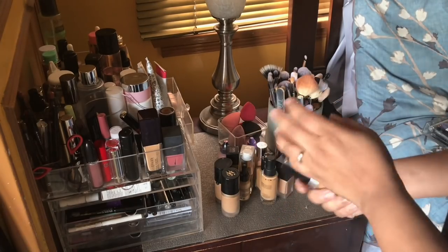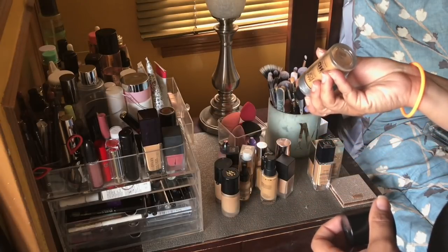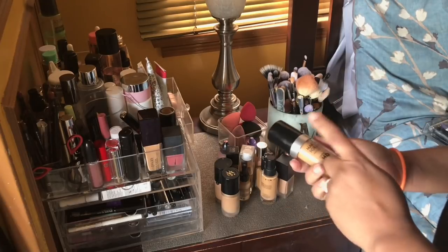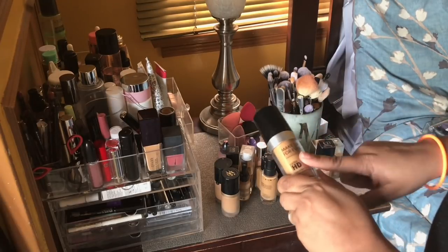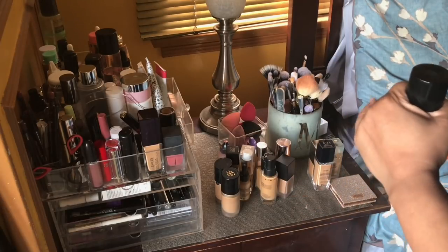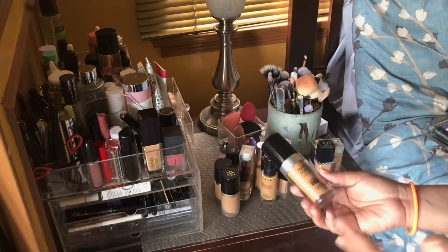Makeup Forever. I don't like how this looks on me anymore. Okay? And this is why 425. I like the old formula better. So this is not my favorite Makeup Forever foundation anymore. I'm going to try a couple of their other ones, but Makeup Forever used to be my jam.